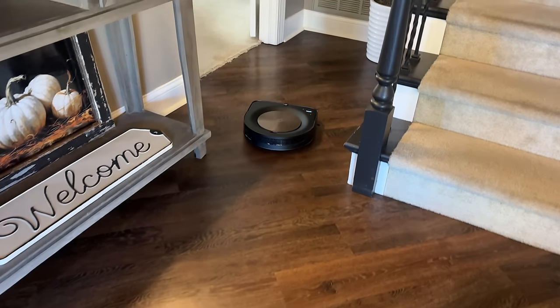It is fabulous. The S9 Plus has mapping, so it memorizes the layout of your home and it knows that every time it vacuums, it has to hit every section in your home. I can tell my robot, ignore this area. You can truly map out your entire home and tell it where to go, in what order to go, where not to go. It is fantastic.